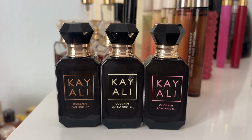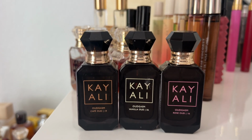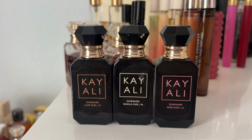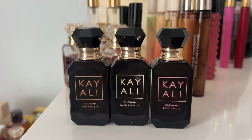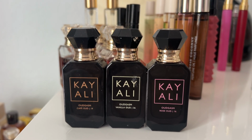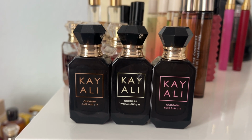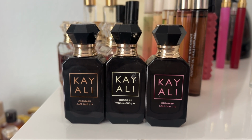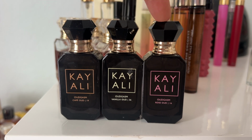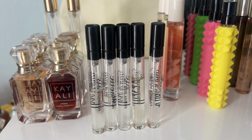I think I will get in the future a big bottle of the vanilla oud because I really like it. I think I'm okay with having the cafe oud in the smaller size because I don't use this super often. I feel like it smells very rich, very expensive, but that dry coffee mixed with the oud patchouli, for me, I've said it before and I'll say it again, it kind of smells very close to earth, if you know what I mean. It's very earthy, and for that reason, I don't use it all the time. This one is really nice though. This one is the Rose Oud. So I am going from the fragrances I have the most travels of to what I have the least of.